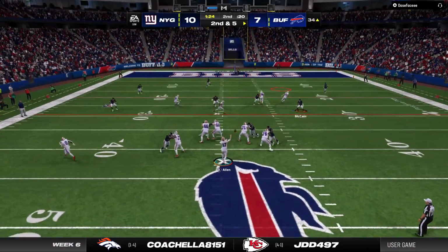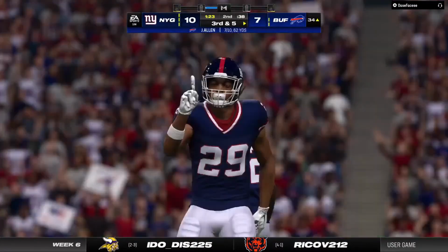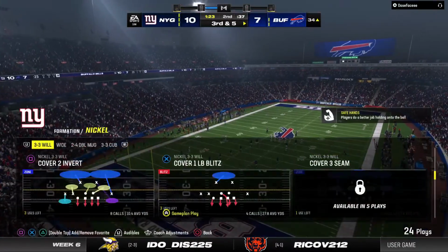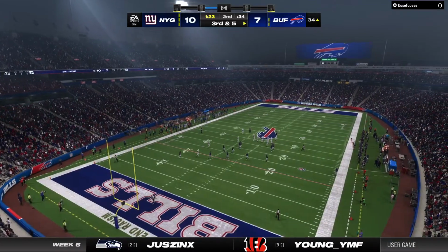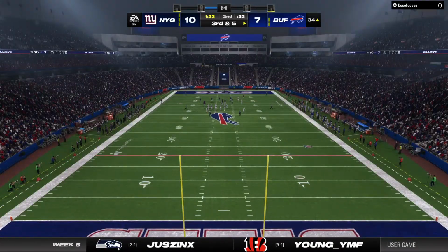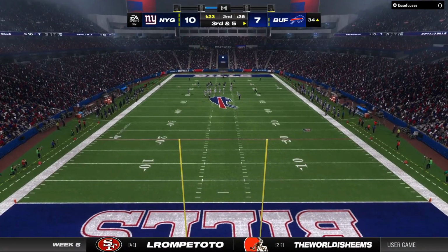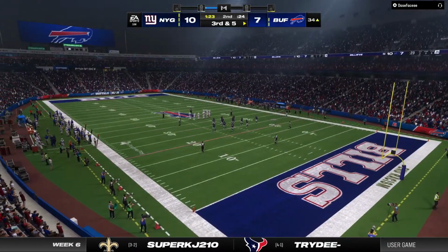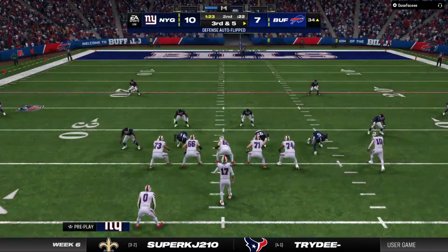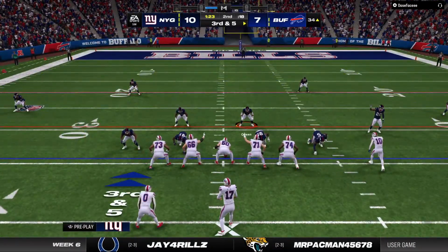Now Allen on the throw, led him too much that time. It's incomplete. To this point, I've been impressed with the work defensively. They have not allowed a lot of receivers to run free. And there's another example, another incompletion. They come up now 3rd and 5 following the incomplete pass.